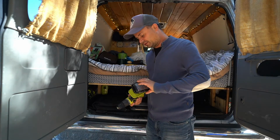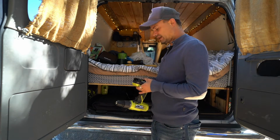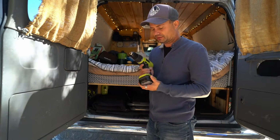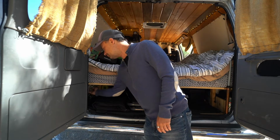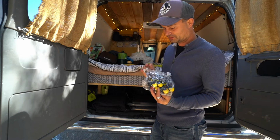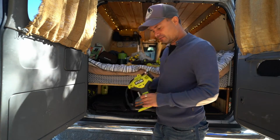These are actually the tools that I used to build the van, and this is the second battery that I have. Flies kill me here. So I have two of these drills. This is the second battery. I try to keep these always charged. Another Harbor Freight purchase, screwdrivers. This is the second drill that I have. I have one of these.